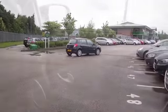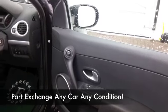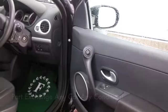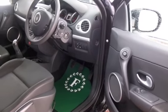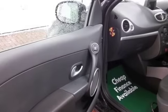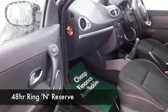This was registered 2011. We have nice black paintwork, and inside, cloth interior. Remote central locking, by the way, that's really good to have. Air conditioning, power-assisted steering, CD and cruise control, nice alloys too.